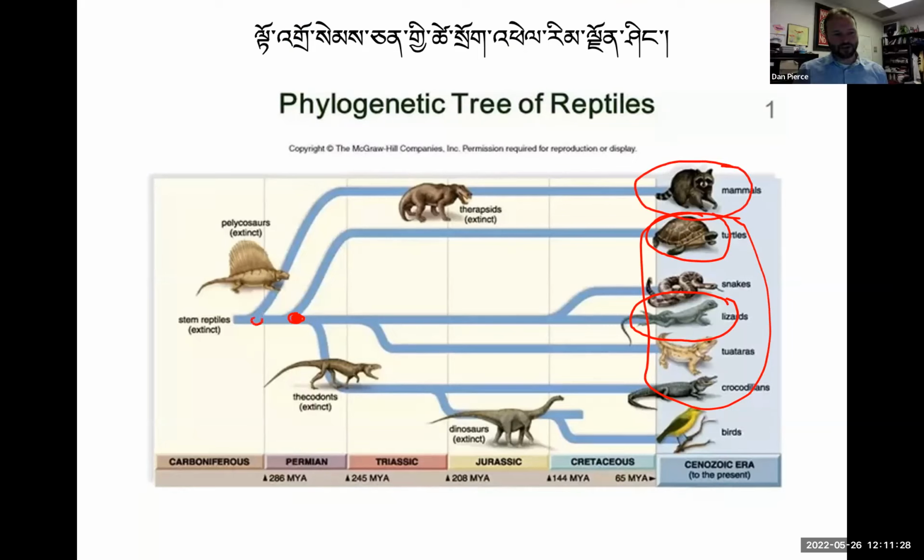And the mammal most common ancestor is further in history.